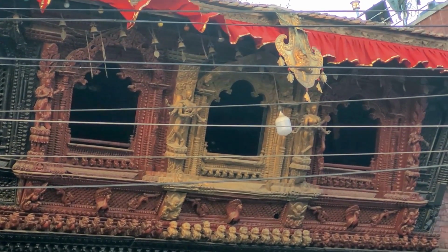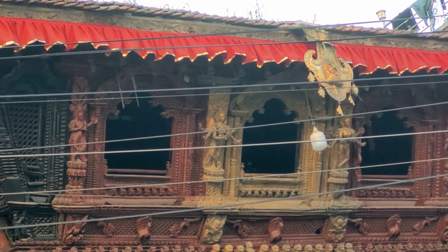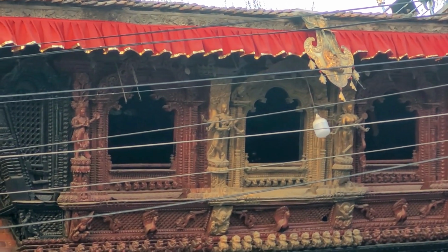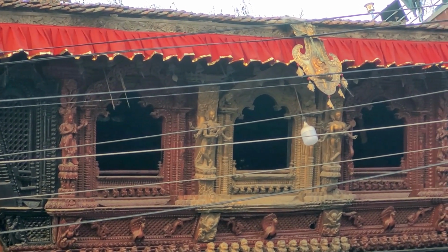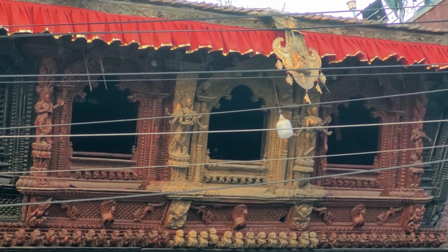Unfortunately or luckily, I didn't see her. Anyhow, the Kumari is not allowed to leave the house. She only leaves the house a few times a year, and her feet are not allowed to touch the ground. At festivities, she is often carried by people.